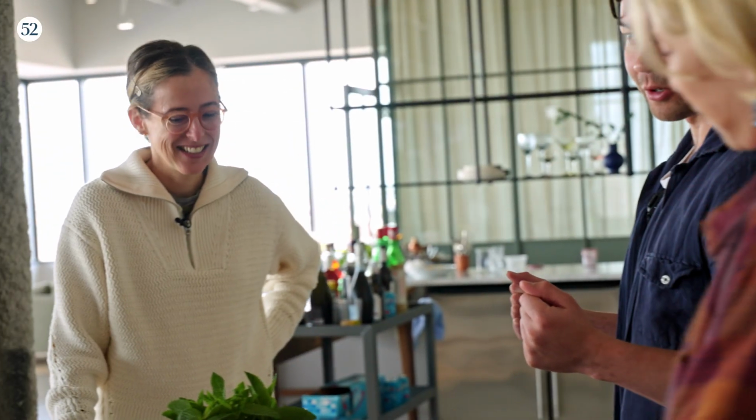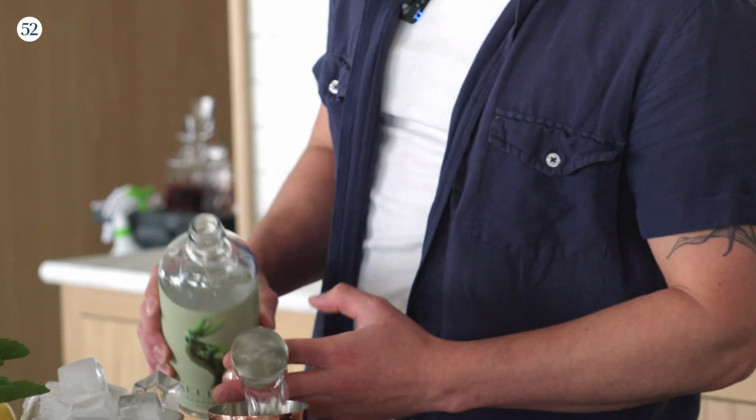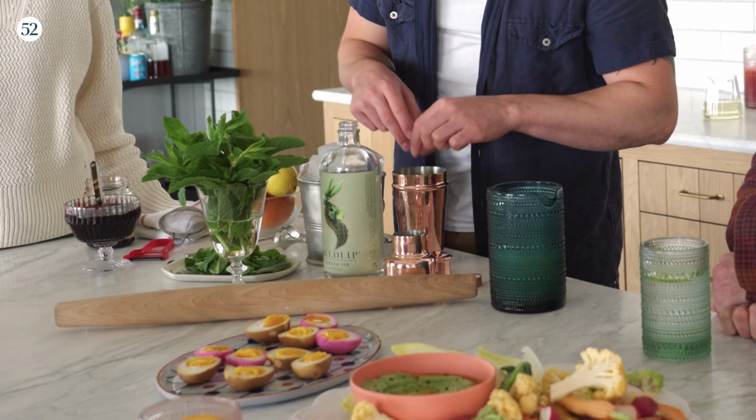So what are we making? Yeah, so we have 4 different drinks that we're going to be playing around with today. First one would be a non-alcoholic drink using Seedlip 108. It's going to have a little bit of blackberry in it, mint, basil, super light, really herbaceous.